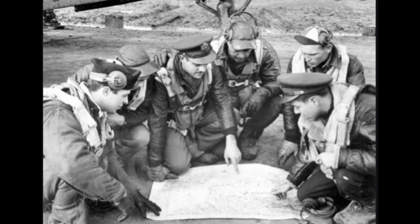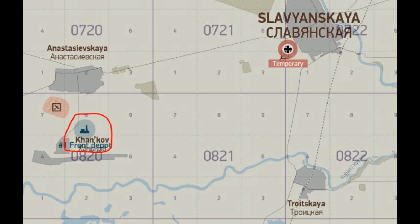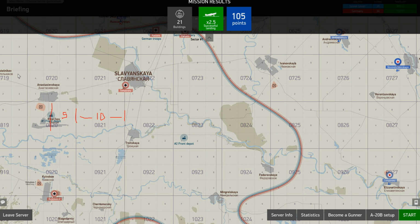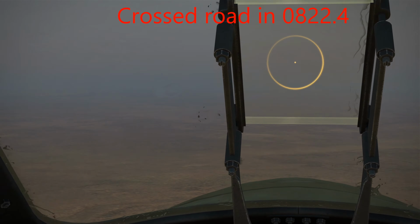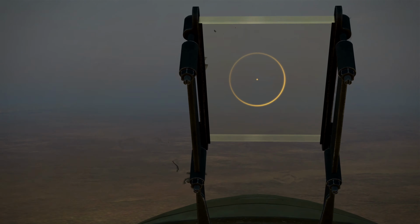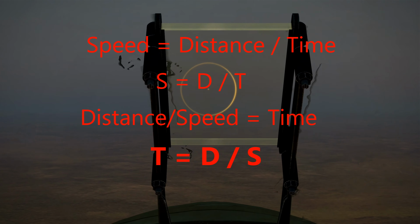To compound the navigational difficulties, once we cross the road at 822 keypad 4, there is not a single identifiable ground feature for the next 15 kilometers, and that's when we hit the target. And we're also sneaking dangerously close to an enemy airfield. So we've just crossed that road, set our stopwatch, we're going to do time and distance, and we're looking for anything that will give us an indication of where we are.